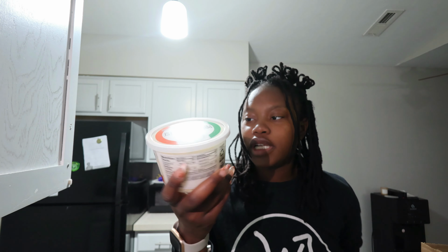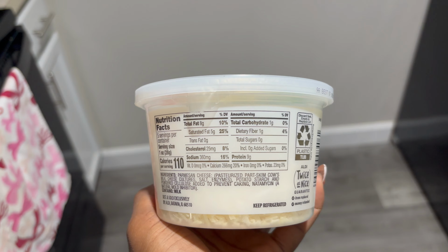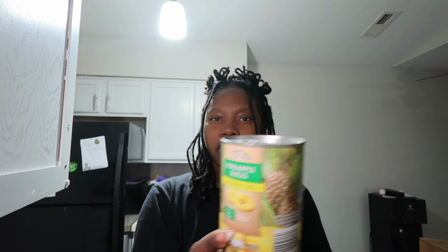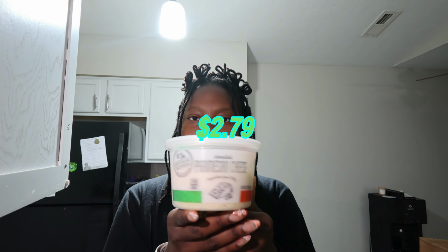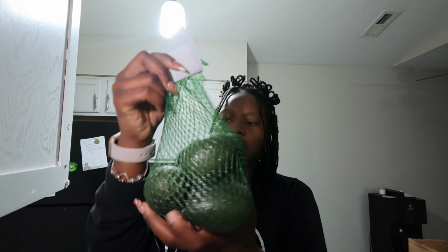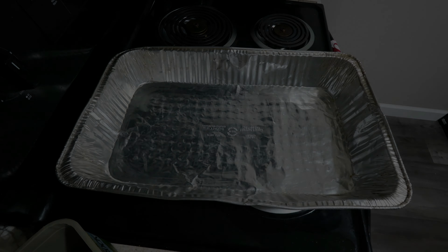Then I got this shredded Parmesan cheese, and this is really good. I love this ALDI brand of Parmesan cheese. It has 110 calories and 9 grams of protein, which is not bad. A can of pineapple slices, 90 calories and 1 gram of protein. This was $1.59. This was $2.79. And then last but not least, I have a bag of 6 avocados. This was $2.99. But yeah, that's everything I got from ALDI, and I will catch you guys when I'm ready to meal prep in a little bit.